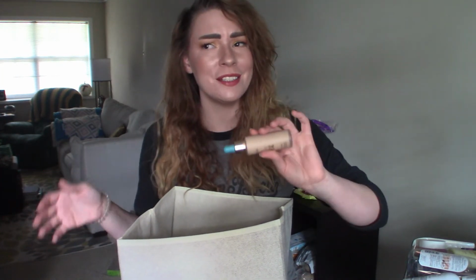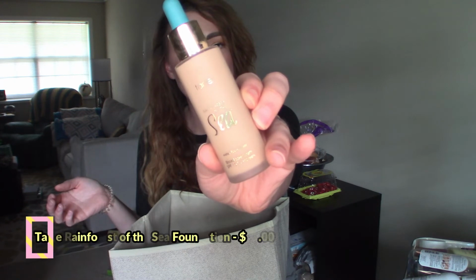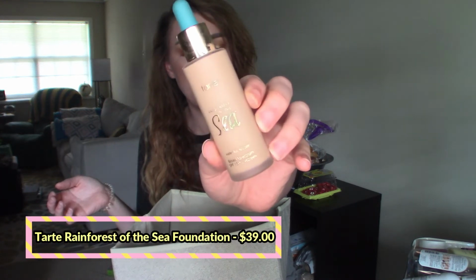Now, if I'm not mistaken, this is my 2nd or 3rd foundation for the year. Part of that is because this was one of my oldest foundations. This was at least a year old, if not more, which is kind of embarrassing. So this is the Tarte Rainforest of the Sea. I have mine in the shade 15 in Fair Light Neutral.